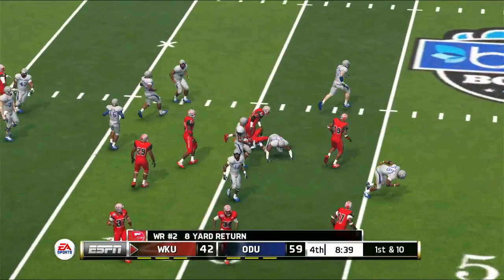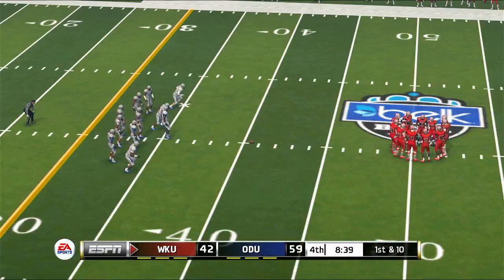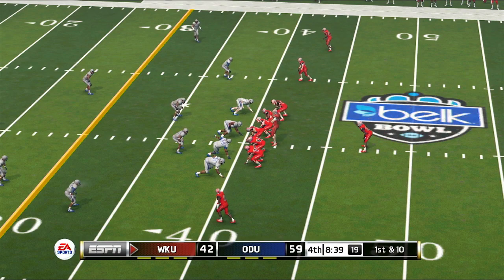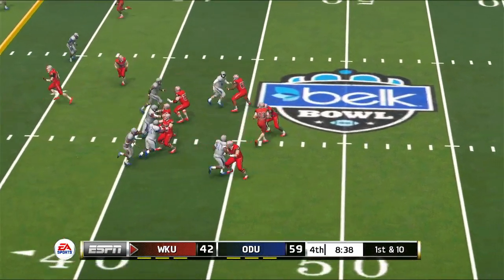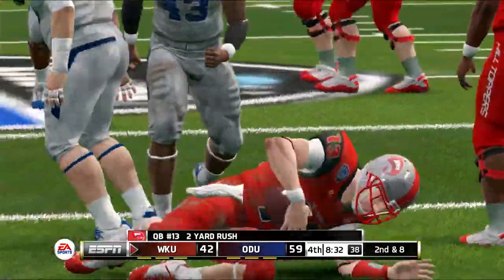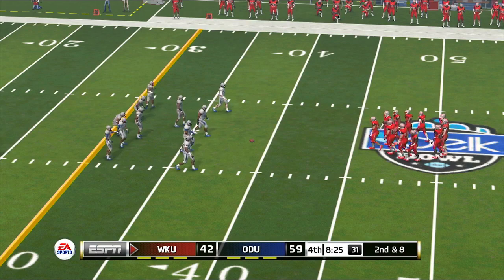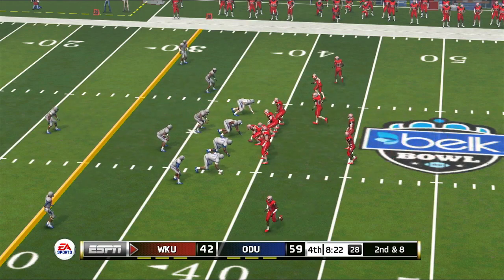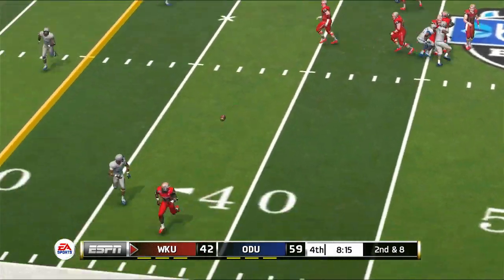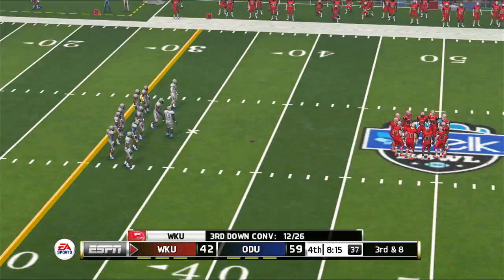Makes it out to maybe the 40-yard line. And here we go with the offense ready to get things going again. He's on the run. And they make the stop, the 39-yard line. It's second and eight. Ball on the 39.